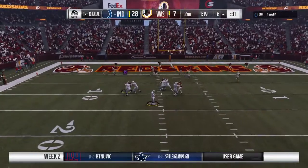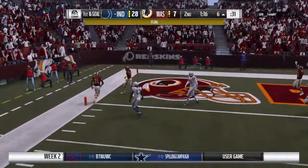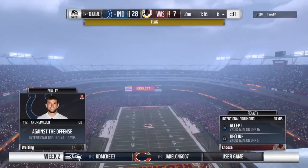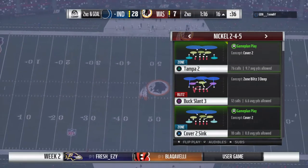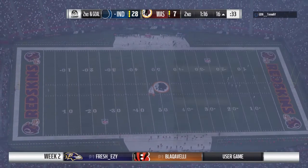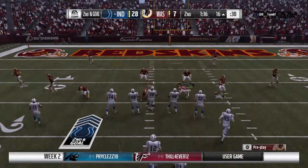From the gun, here's Love. And a flag comes in as that one falls incomplete. Well, let's see who this is on. Clearly wasn't outside of the tackle box. There's your penalty. And accompanying that penalty, a loss of down. So after the loss of down, they'll come up here with a 2nd and goal.